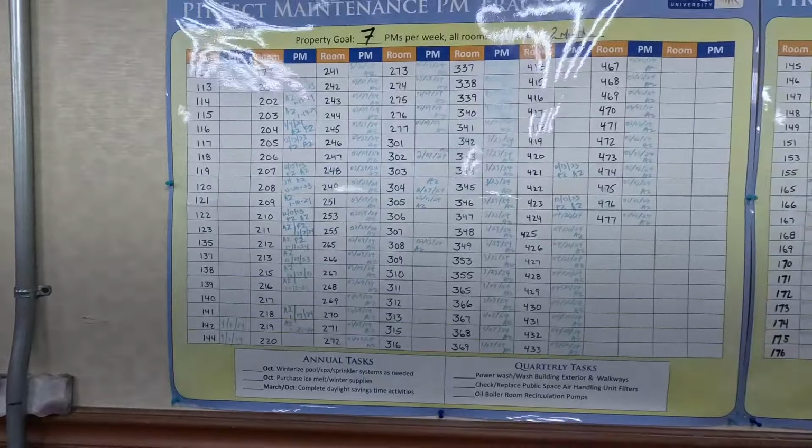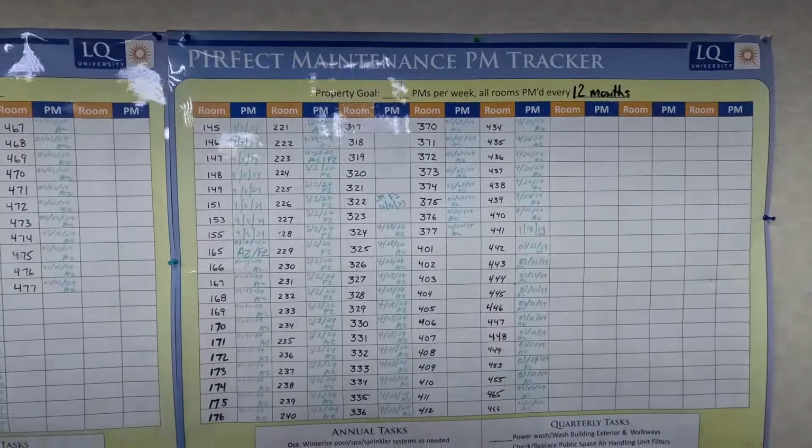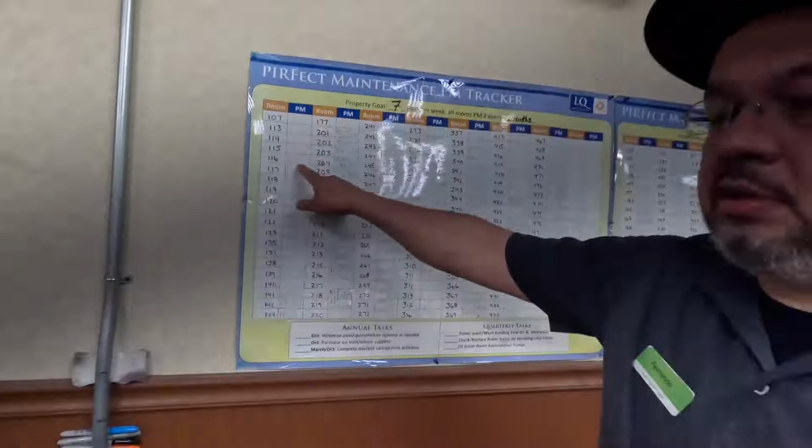So we are done with the back building. So now we're in the front building now. So thank God for that. All right, so I'm gonna show you around, you know.